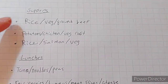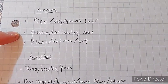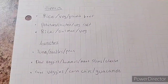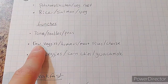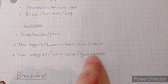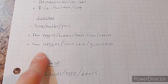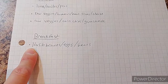So for suppers, we have the rice, veg, and ground beef, and then we have potatoes, chicken, veg roast, which we do in this pan. And then we also really like the rice, salmon, and veg supper. And then some of our favorite lunches are the tuna noodle and peas, or the raw veggies with hummus, meat slices, and some cheese. Or we also like the raw veggies, some corn chips, and guacamole. Also, there's another one I forgot to write down, is just the Annie's cheesy macaroni with raw vegetables on the side. And then for breakfast, we always just do the same. We just always do hash browns, eggs, and beans.